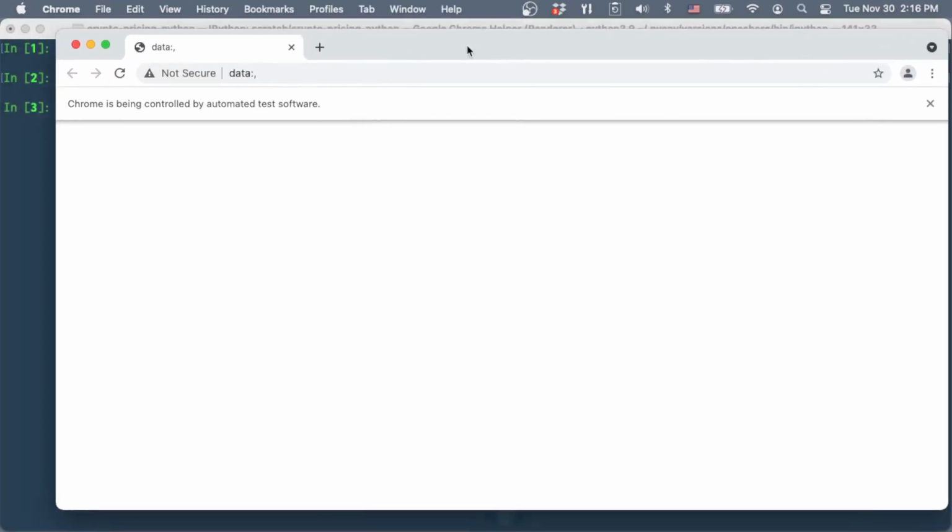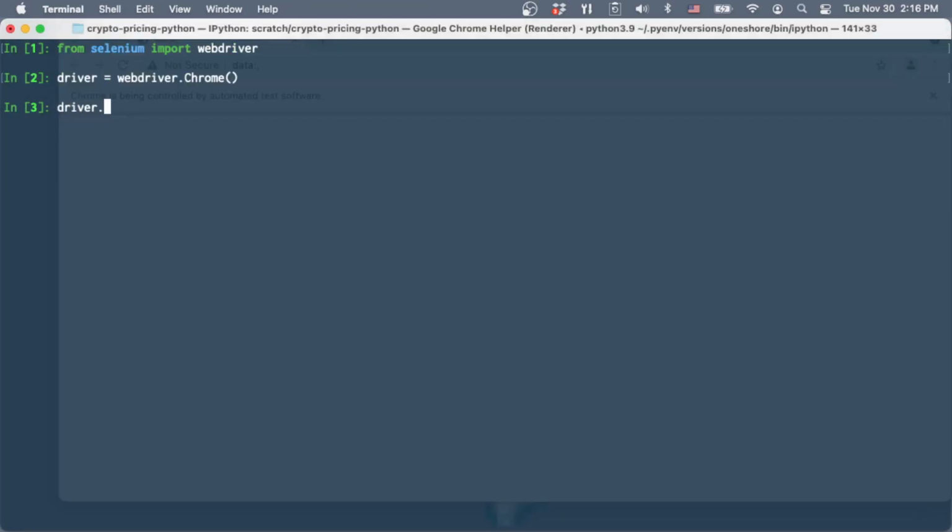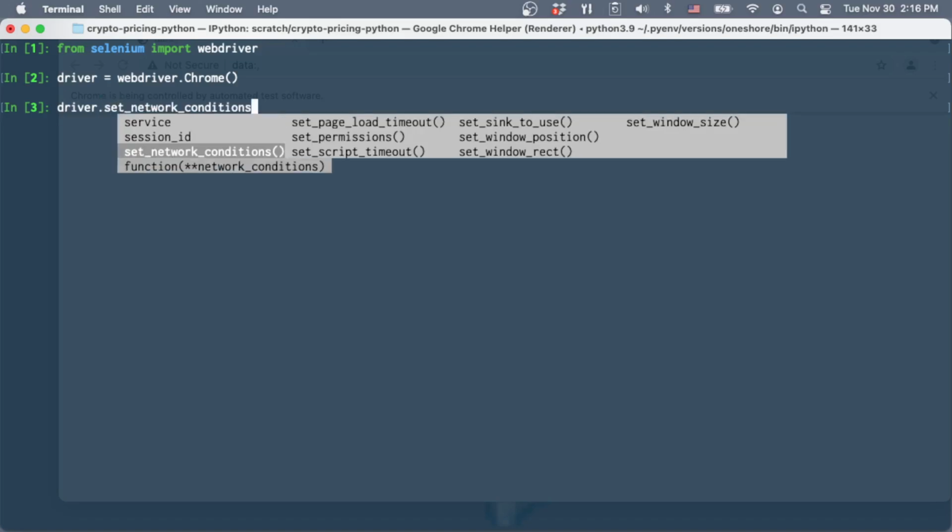So we want to from selenium import webdriver. Right, simple stuff for those of you WebDriver veterans. We'll just create a Chrome instance. Capital C for Chrome. It should launch a browser. Good, that looks good to me. I'm going to resize this. I should probably do that.